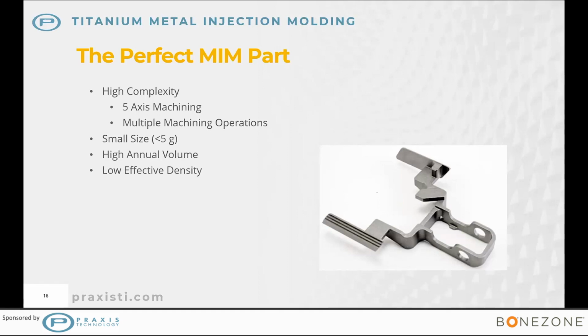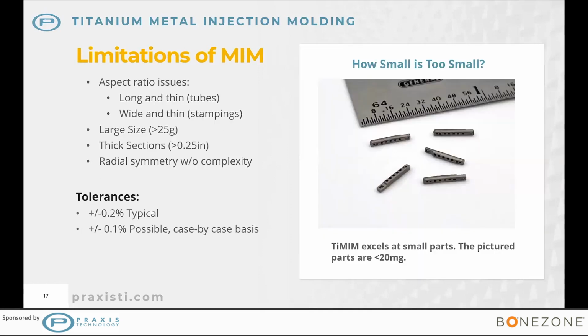It's a great example of metal injection molding being used to give designers a lot of flexibility and also lower the cost of making the part. Of course, there are limitations. So I would like to talk a little bit about those. The limitations of MIM are usually initially around the molding of it.